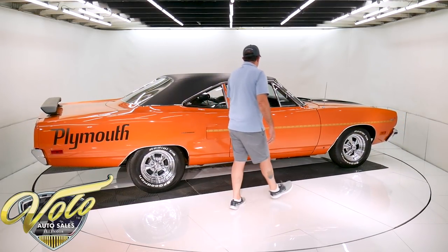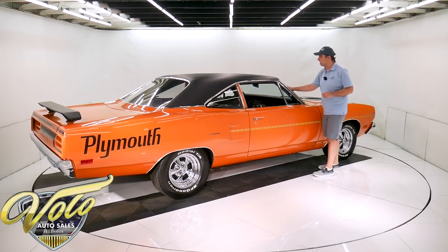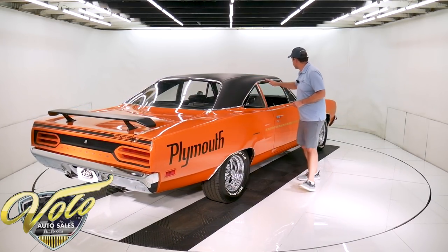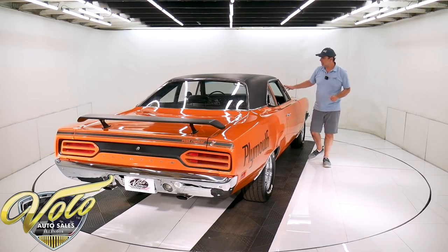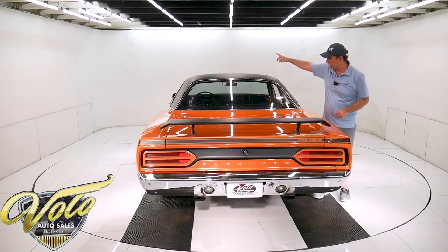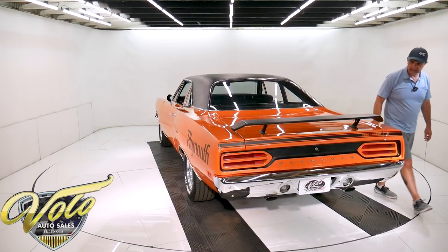Door handles, the mirror has been replaced, good original glass, windshield's new, vinyl top is excellent. The stainless trim has been replaced, but to be honest with you, whoever put it on, this side looks good. It's one little dimple here, but on the other side, someone must have beat on it with a hammer and put some dents. There's a dent right here. So there's a few dimples in the trim.